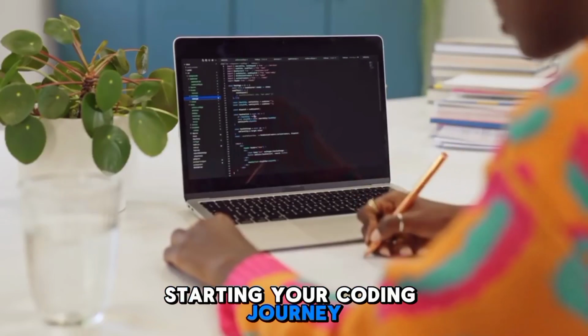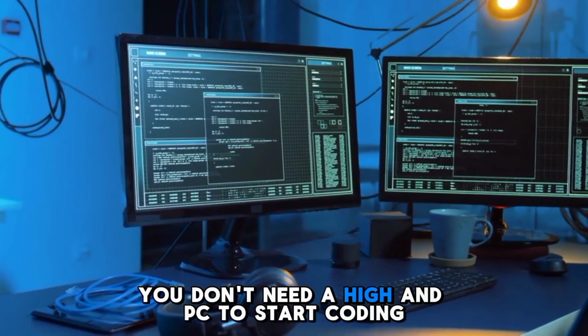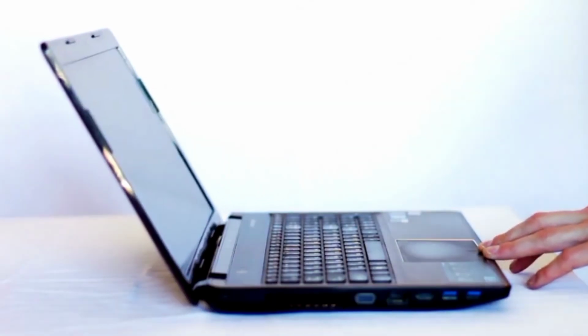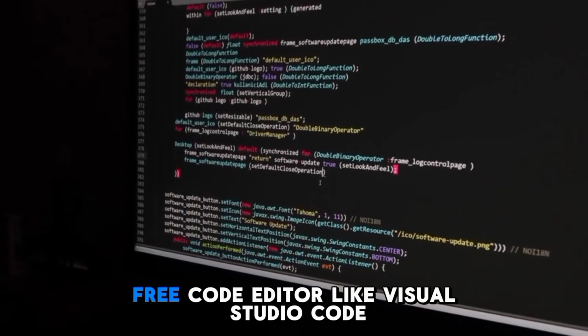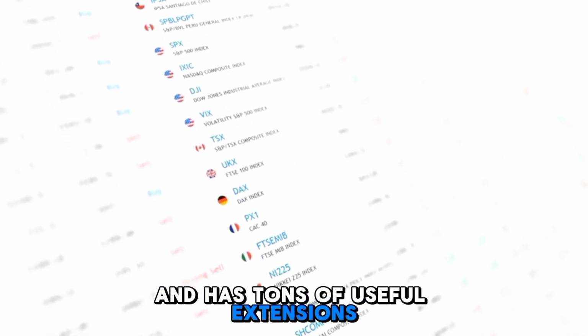Starting your coding journey, let's build a beginner-friendly setup that boosts your focus and productivity. You don't need a high-end PC to start coding. A decent laptop with at least 8 GB RAM and SSD is enough for most beginner tasks. Use a lightweight, free code editor like Visual Studio Code. It supports all popular languages and has tons of useful extensions.